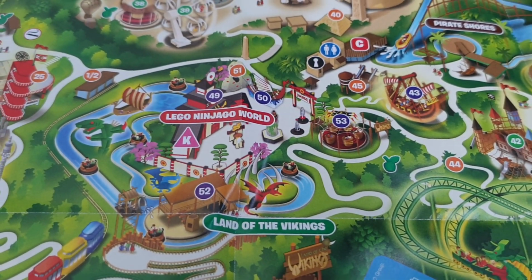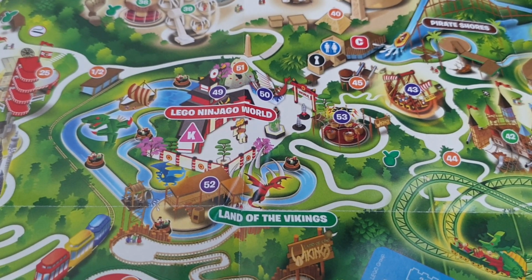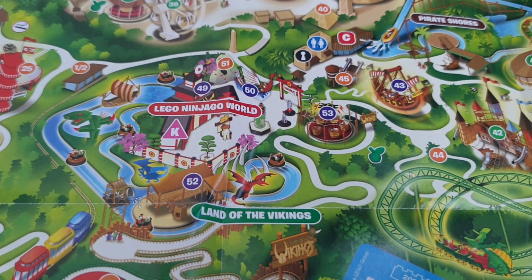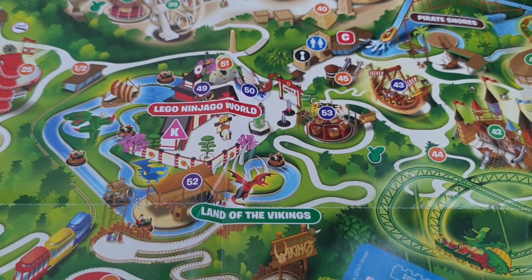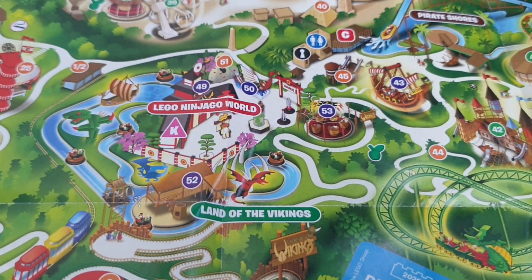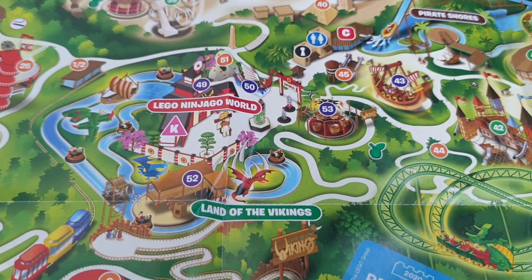This was built and created as a whole new world a couple of years ago now. It was one of the biggest investments and projects in the park to that date, and it's really done well. A couple of rides in there. There's one where you can actually be a ninja. Really great rides. Gets quite long queues as it's still fairly new, but well worth doing.